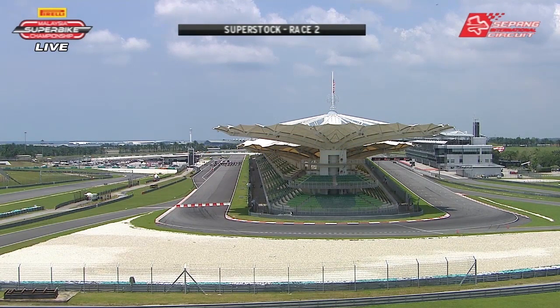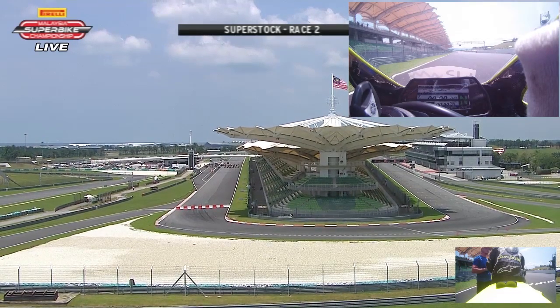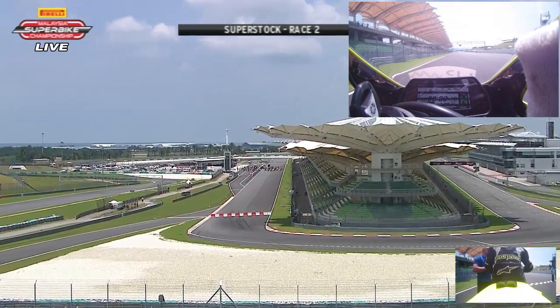Welcome once again to Sepang International Circuit. We are using only half of the track, the south part, and we are waiting for the race. The first race to start today is the Super Stock A and B. Both classes in Super Stock, both groups, will be starting simultaneously in one race.